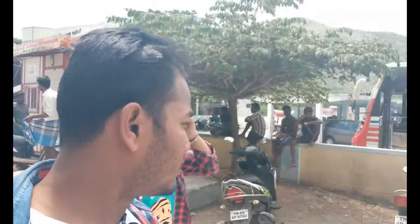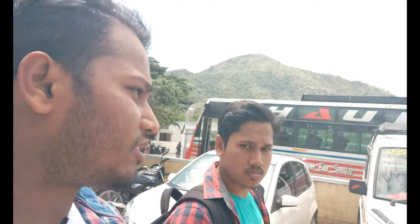So let's see the Hogenakkal waterfalls. They said you have to go by walk after you park your vehicle. So, let's see.